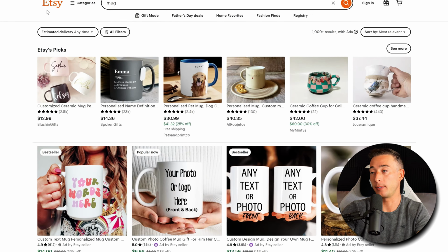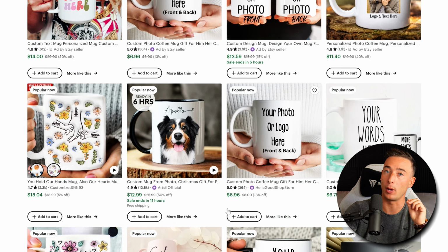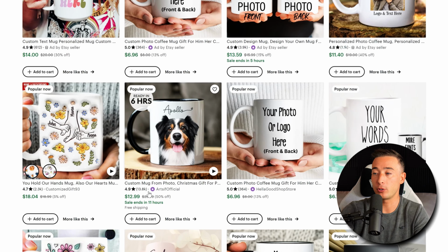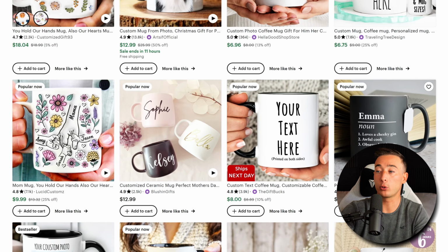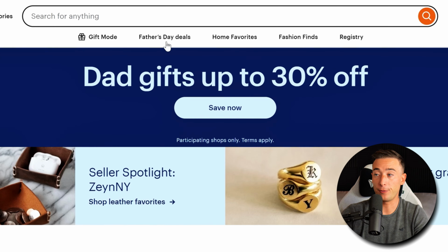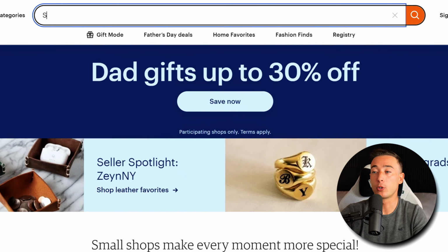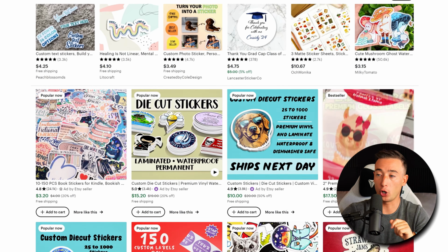And I like to use Etsy for this because it shows all the sales data right there for everyone to see. Just by looking at these numbers, you can tell which shops are selling a lot of products. You can also check their number of reviews if you go inside their page. For example, if you're thinking about selling stickers, you would go on Etsy, search for stickers, and you can quickly see which shops are popular.